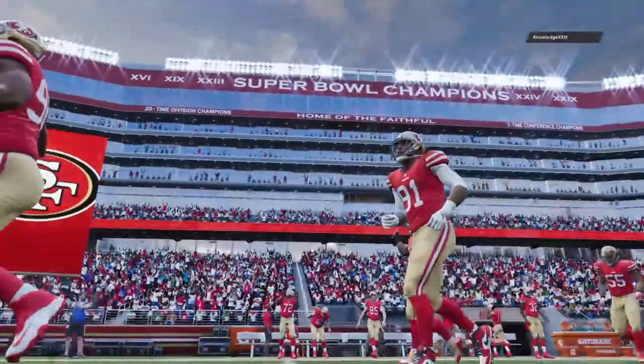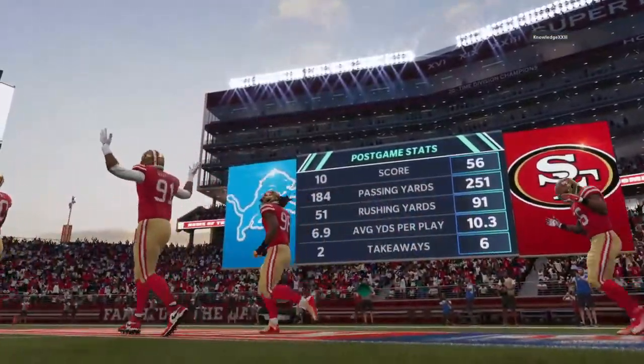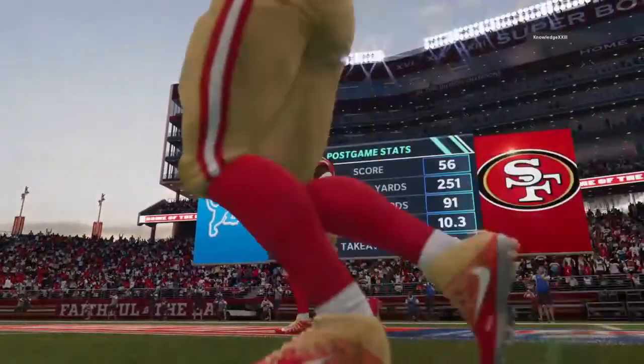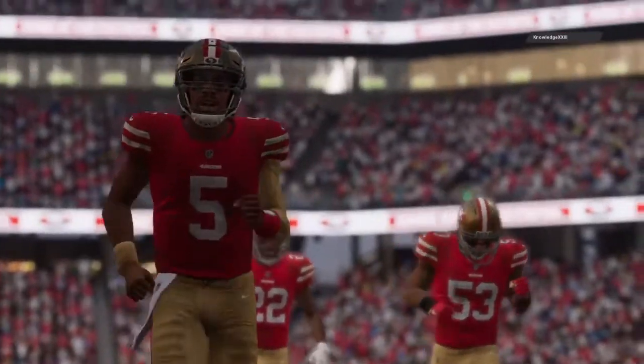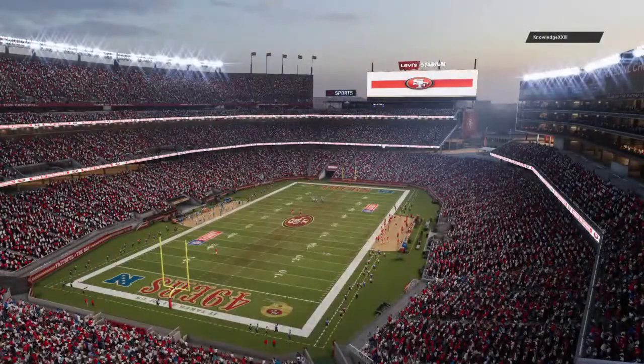So for San Francisco, it's a fantastic start as they roll to a blowout victory here in the season opener. And they will hit the road next week for a date with the New Orleans Saints. Meanwhile, for the Lions, they obviously fall to 0-1 with the defeat. And they'll have a tough one at home next week against the Green Bay Packers.